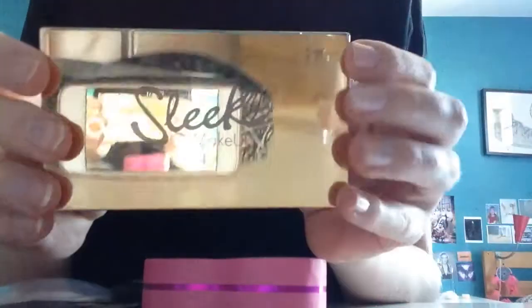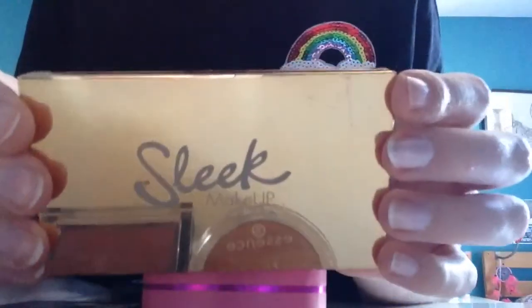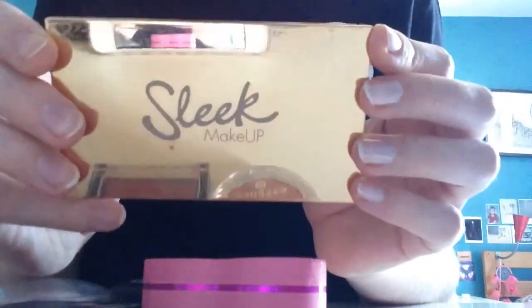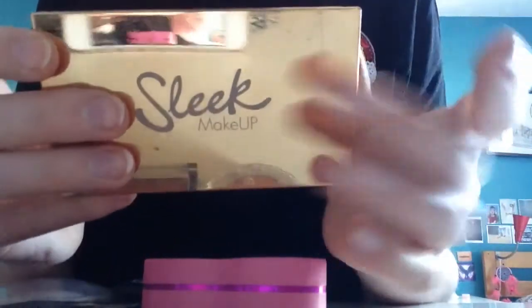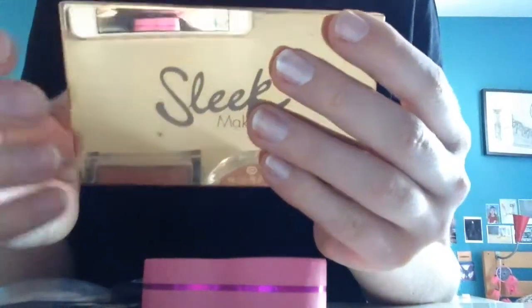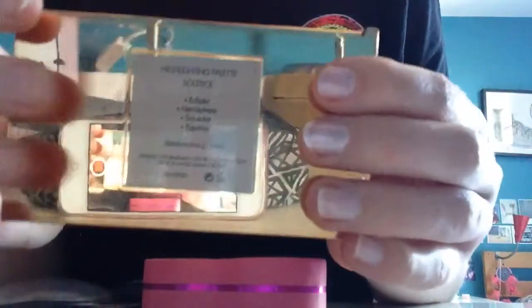And then I can maybe go over to my other palette, because I also have another highlighter palette. You can see my setup, but this is the Sleek highlighter palette. It's kind of hard to show you, but it has a golden shiny packaging. It's obviously a kind of mirror, and over here it's really bright.